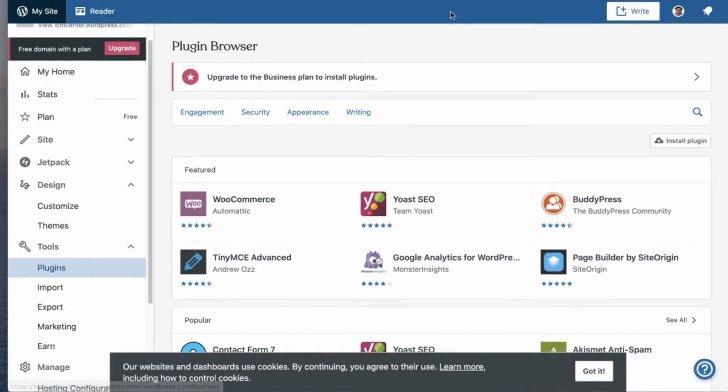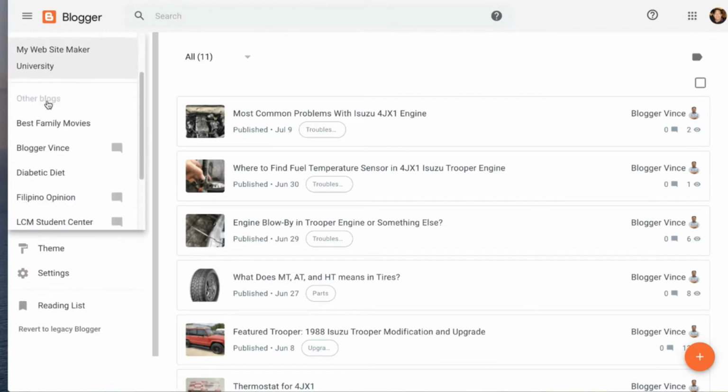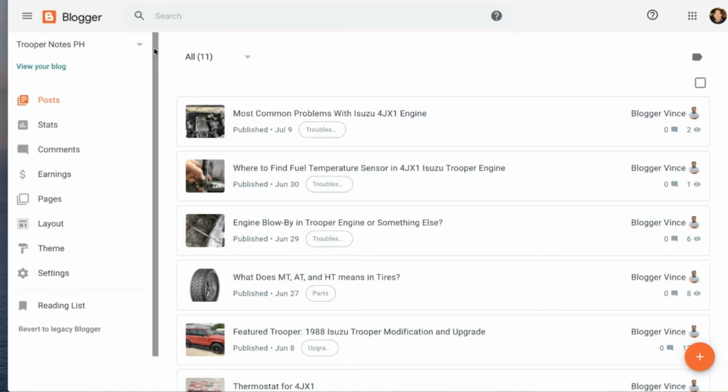But this is what's inside WordPress.com. Okay, now in Blogger, as you can see, this is just one of my blogs here, and I have several blogs inside it, so that's fine. And then as you can see, I have some posts here about my trooper. So this is what you can see inside.